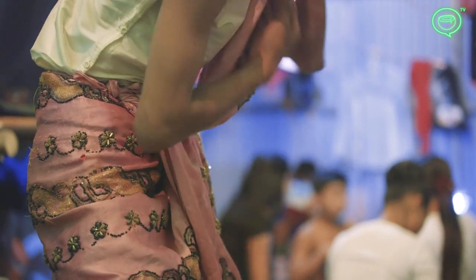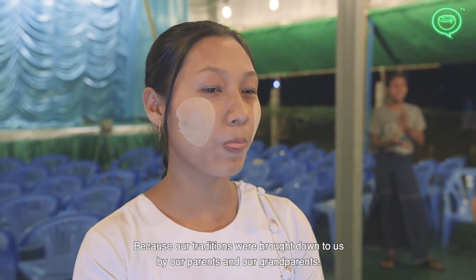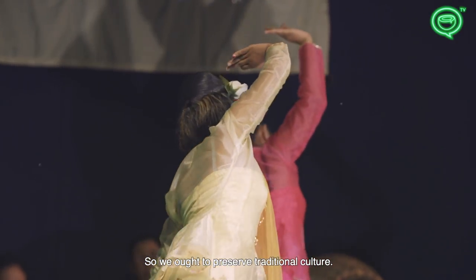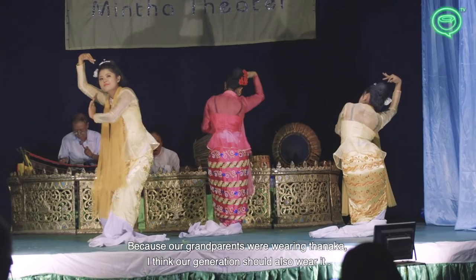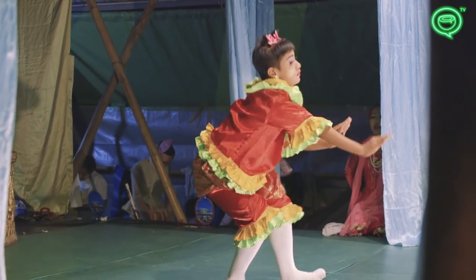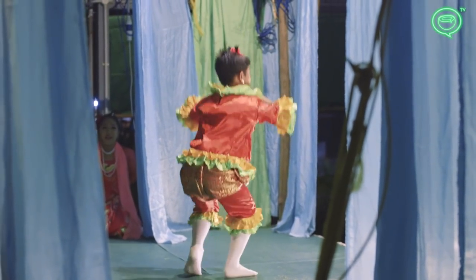Despite these fears, these young girls recognize the importance of their tradition. While the people I've spoken to believe that the Thanaka could be disappearing, nobody actually wants to see it gone.